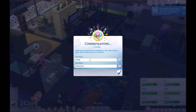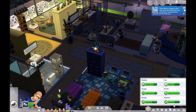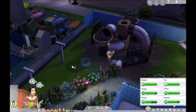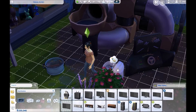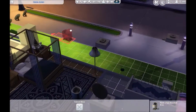Colby. Thank you, Olivia, for those names. One baby. Okay, awesome. One baby. Okay, wait. Where's the baby? Oh no, where's the baby? Oh, the baby's out here. Okay, yeah. Let's have the baby in the garden. That's great. Yes, let's have the baby in the garden. No, let's move the baby in the house. That's a good idea. Let's do that.